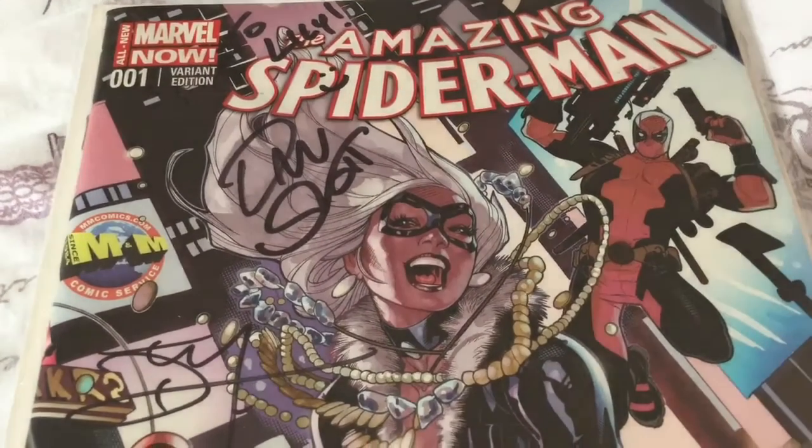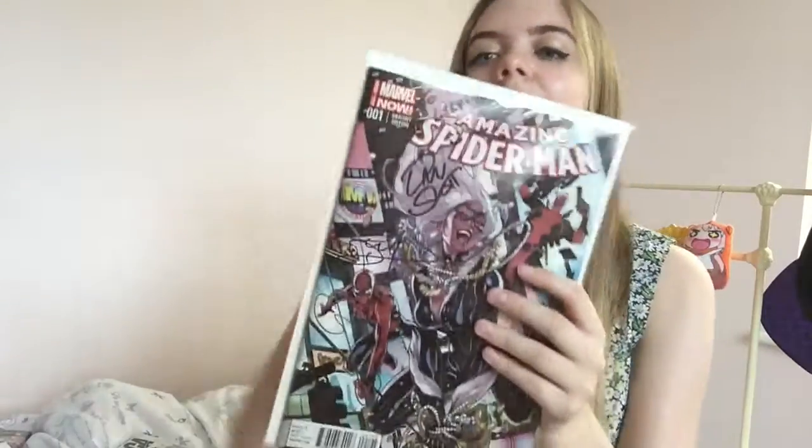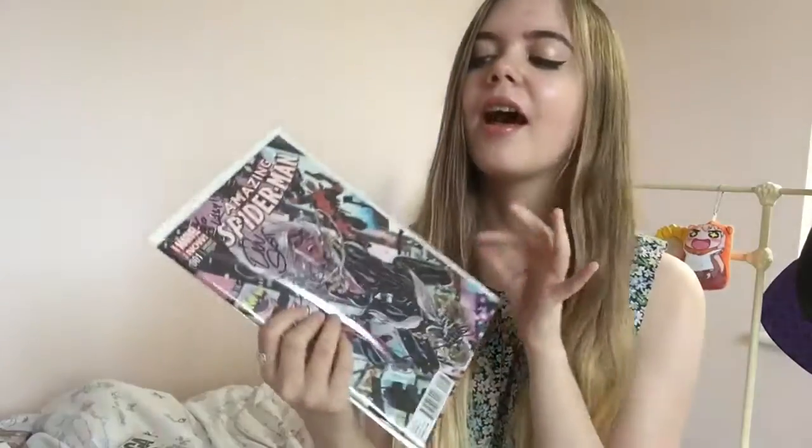And then up here is Dan Slott, the writer's signature, and he wrote to Lily, Dan Slott, which is really cute. He was lovely to me. He was so sweet. And yeah, I really liked that I could get 2 of the creators to sign this. That was really cool.